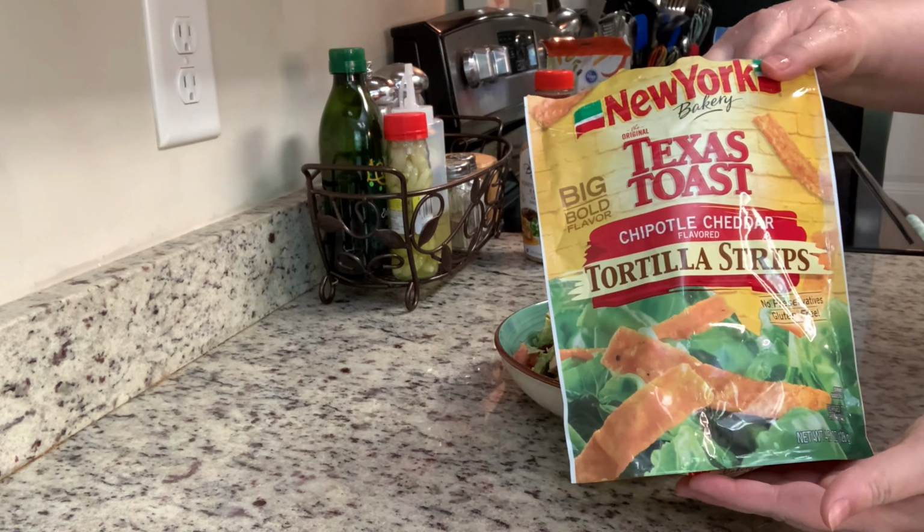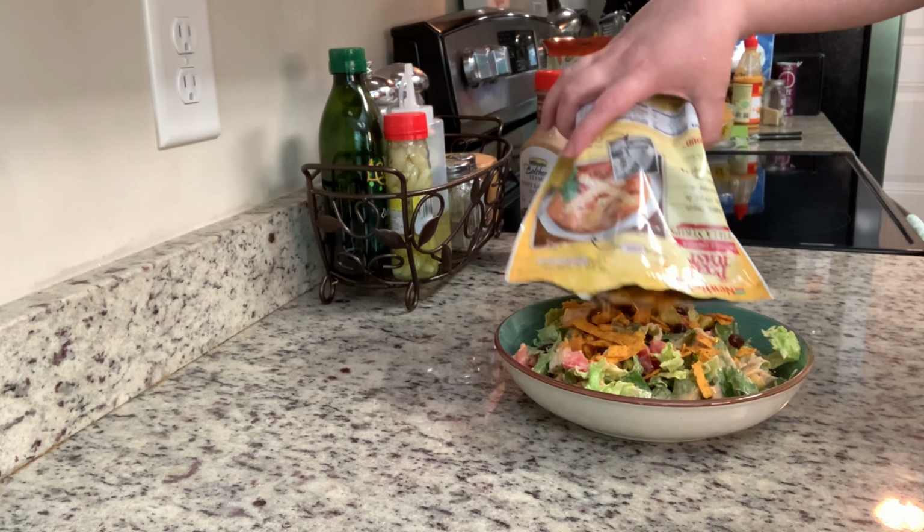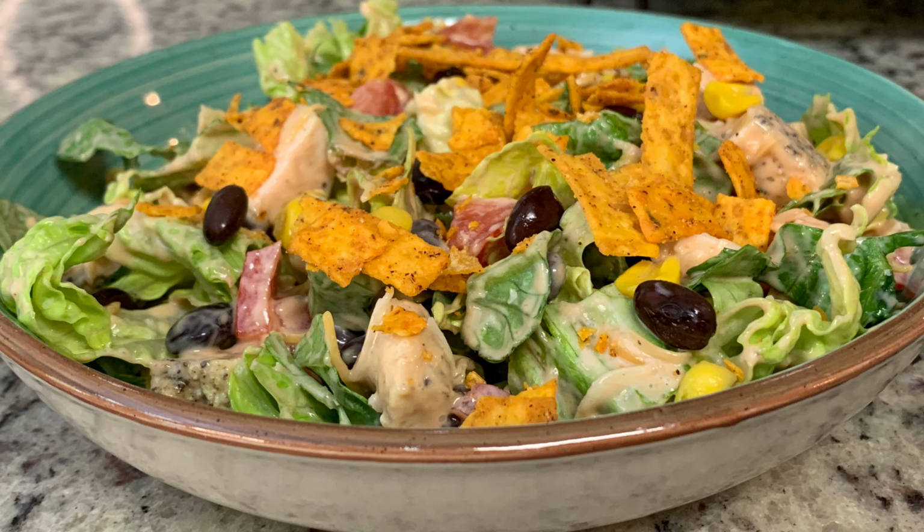And then I'm going to add some of these tortilla strips to the top of the salad, and then that's it. It'll be ready. And here's my finished plate. This was really easy and it was really delicious.